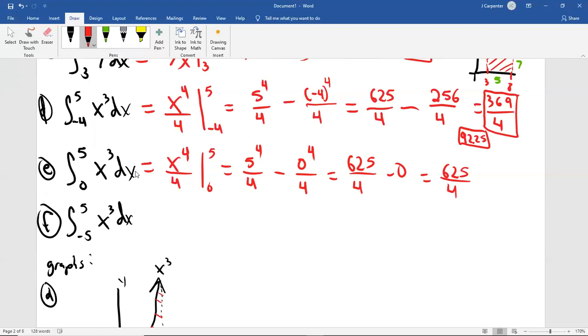Now 625 is bigger than 369, which means this area is bigger than the other area we just found. Specifically, 625 divided by 4 is about 156 and a quarter. So there are the areas.